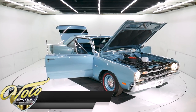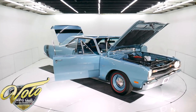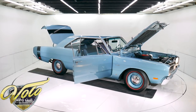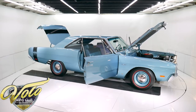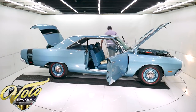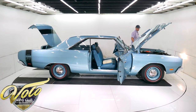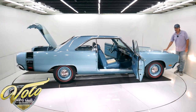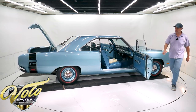Got power steering. So when they rebuilt the motor, they put in a cam that's just one step hotter. I do have the cam card. It's in the owner's manual, actually. It's so nice under there, I don't even want to close it. I want to look at it.